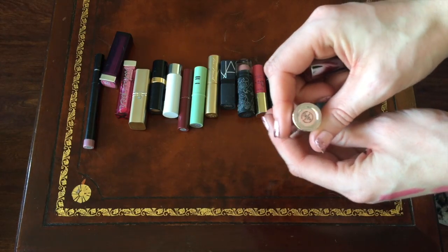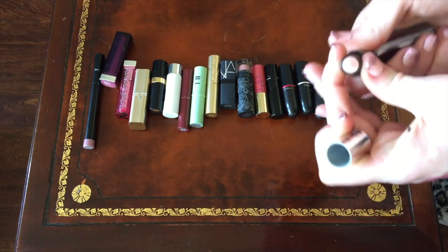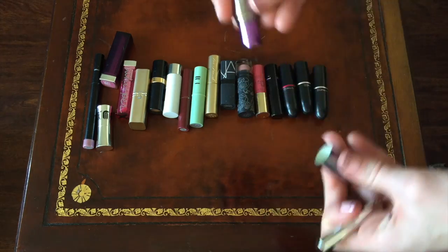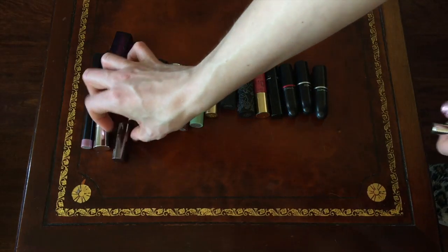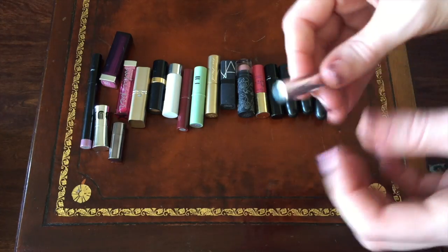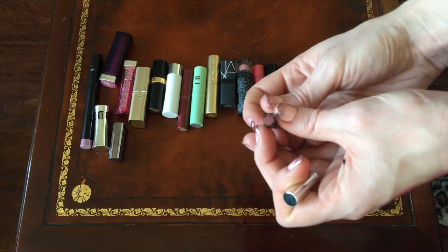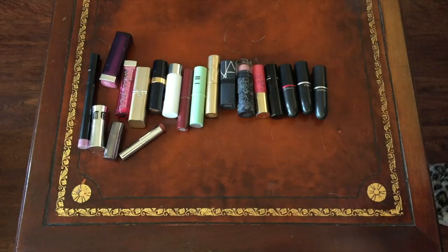This first one is from Buxom. This is in Nudist. And this was a strange consistency. It didn't take me long at all to finish this off. I also had this one from Urban Decay. This is in the shade Naked. This is just their little mini. And then the last one was this. This is another one from Buxom. This is in the shade Brooklyn. And you can see there it was kind of a darker, reddish, mauve-y, wine shade. So those are all of the lipsticks that I finished off for 2015.